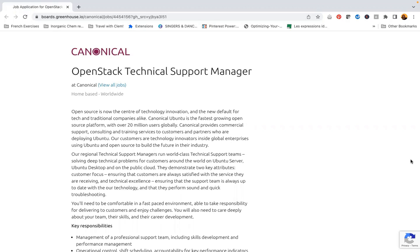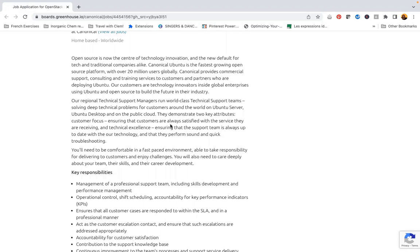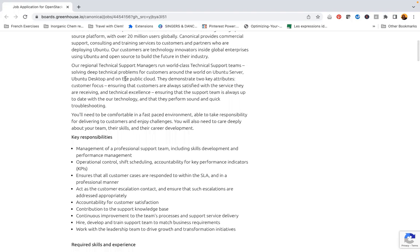We are looking at an OpenStack technical support manager position at a company called Canonical. As you can clearly see here, they are highlighting home base worldwide. Their regional technical support managers, because they have several, run world-class technical support teams, solving deep technical problems for customers around the world on different servers. They want you to be customer focused as well as have technical excellence, ensuring that the support team is always up to date with the new technology and that they perform sound and quick troubleshooting.